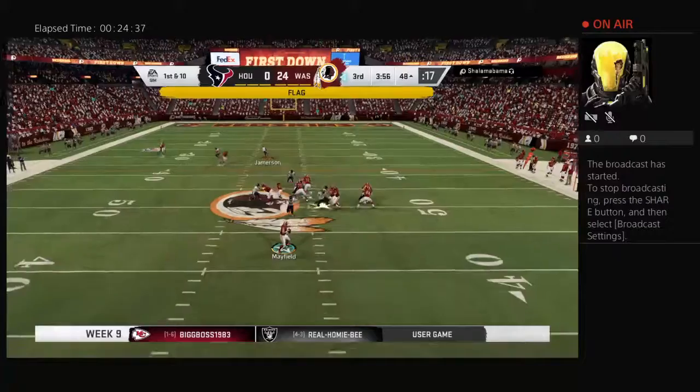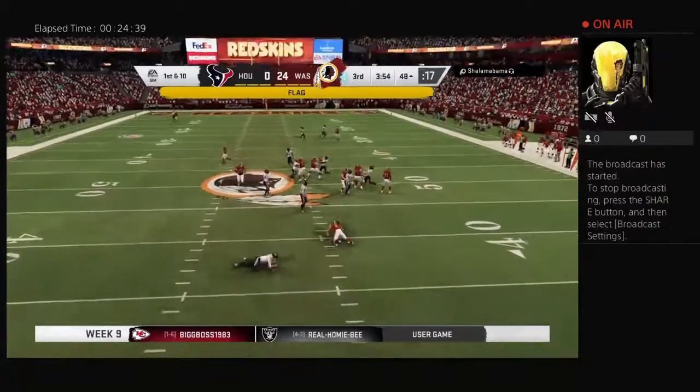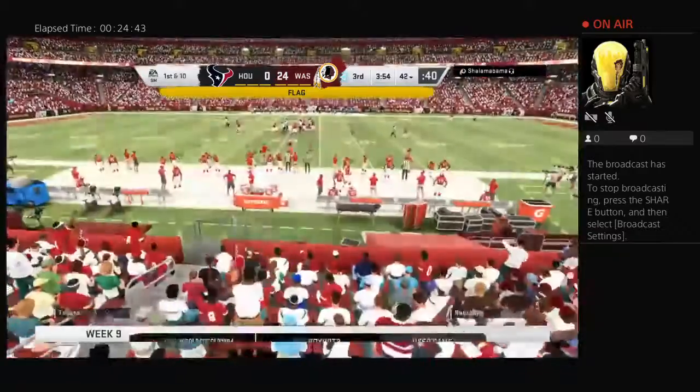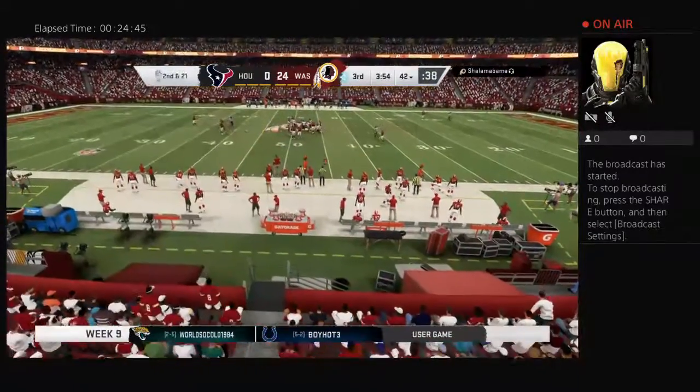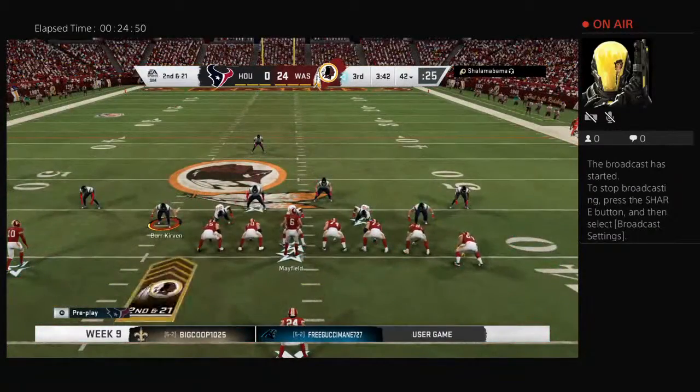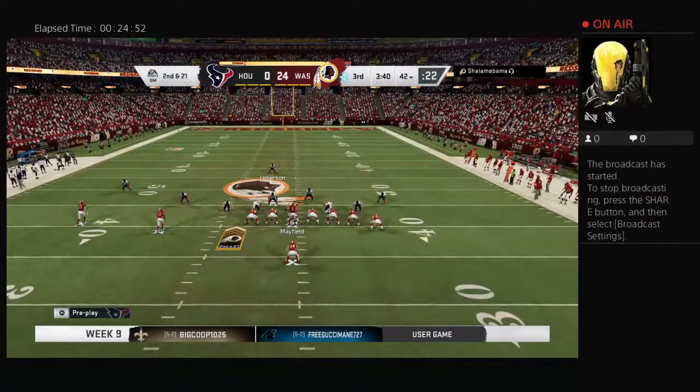They go play action. Mayfield. And the pressure will get to him. He goes down. Now, there is a flag on the play, but this looks like holding on the offense. Now they face a 2nd and long following the holding penalty.